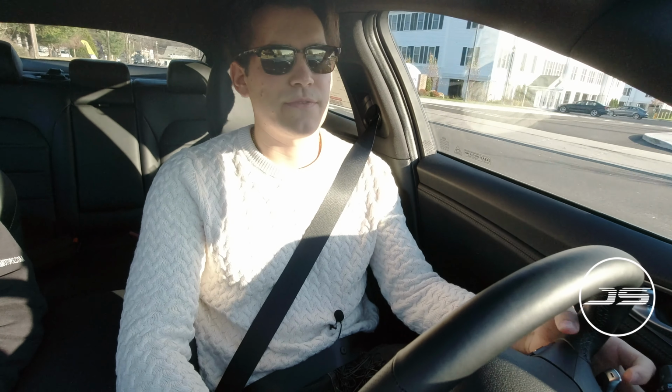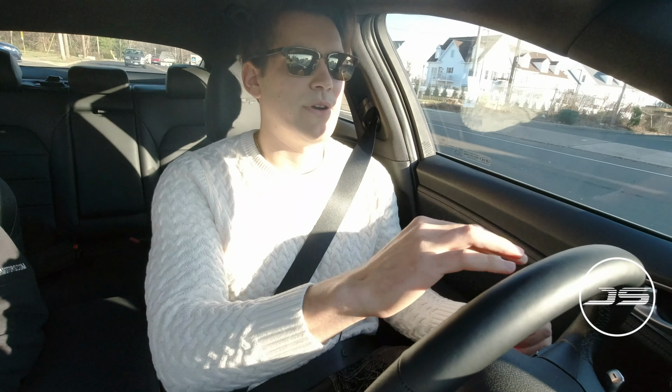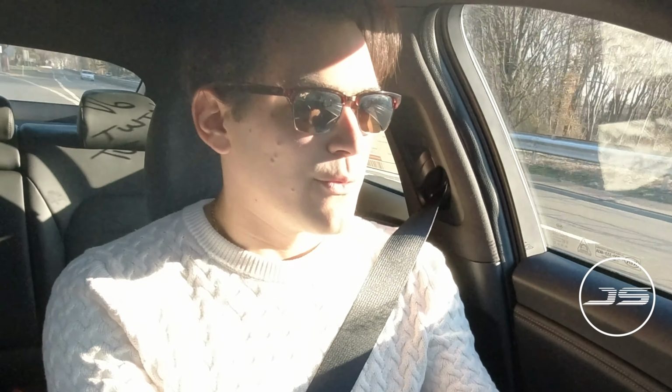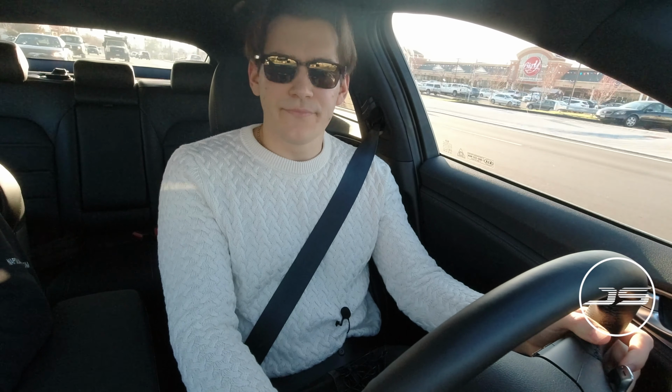In terms of how comfortable it is, the transmission isn't lurchy at all. It's very smooth and composed. Suspension's comfortable. Wow, this thing really gets up and goes. I'm very impressed with it. For what you're getting here, this is a huge bargain.